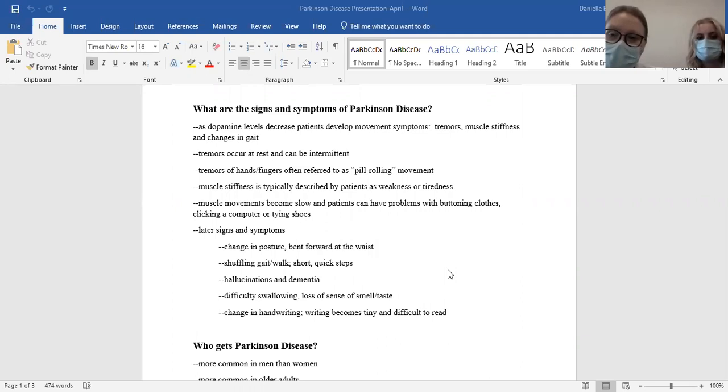And as the dopamine levels in the brain decrease, you'll notice that people will have a tremor, typically on one side of the body versus another. It usually can start in the hands or in a hand on one side. And it is a tremor that occurs when you are at rest. So if you go to pick up your cup of coffee and take a drink, there's no tremor. But if you're sitting watching television and your hand is at rest, you will likely have a tremor, and it's called a pill rolling tremor.